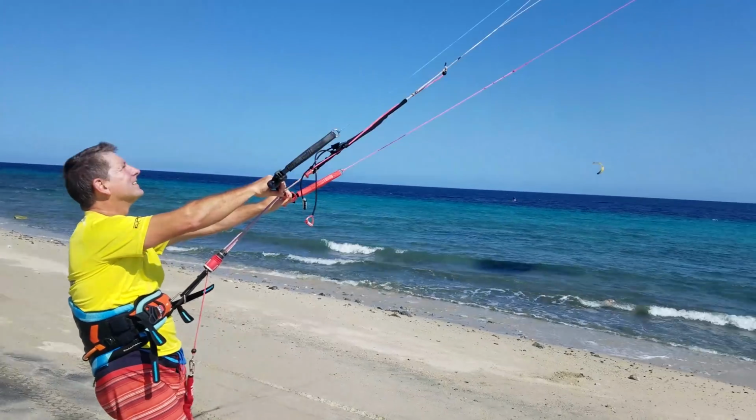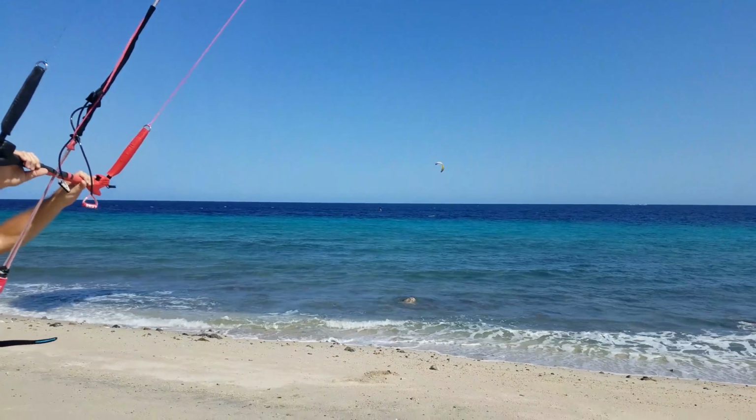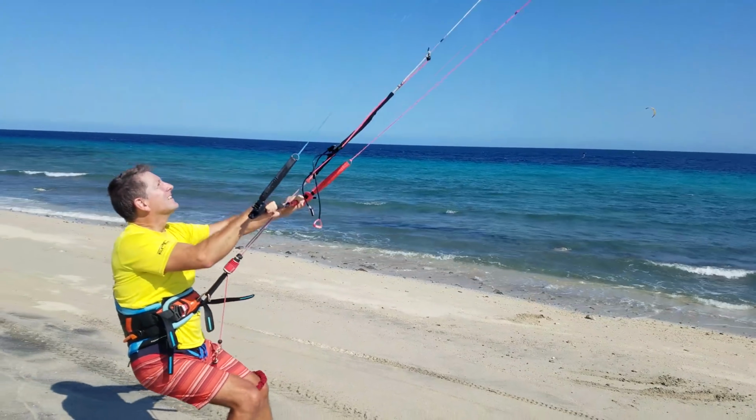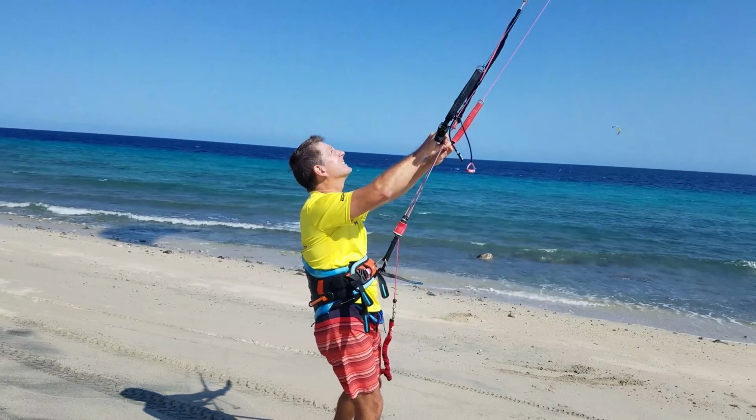Exactly. Like that guy back there is foiling. So you can foil in lighter winds, but kiteboarding, like with an actual board, is harder. Or you need more wind. Not harder, you just need more wind.